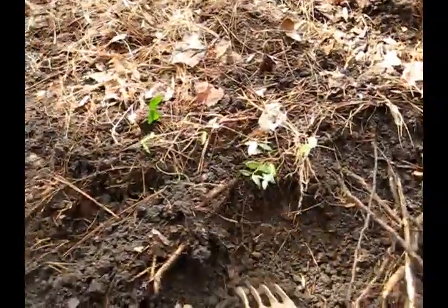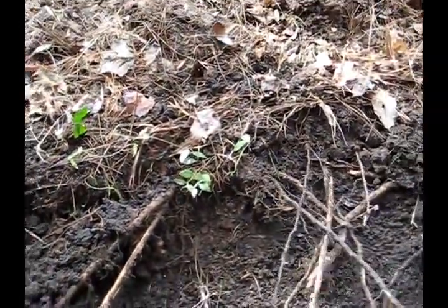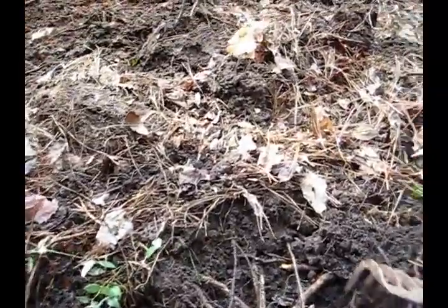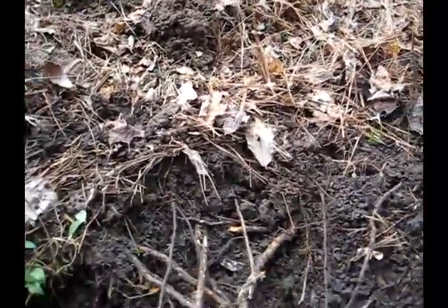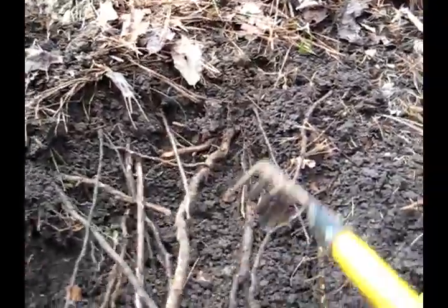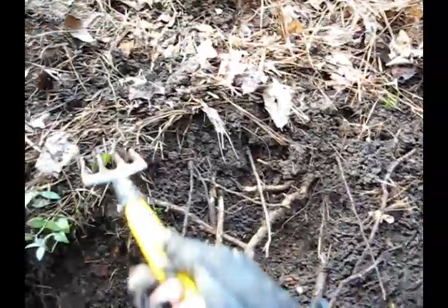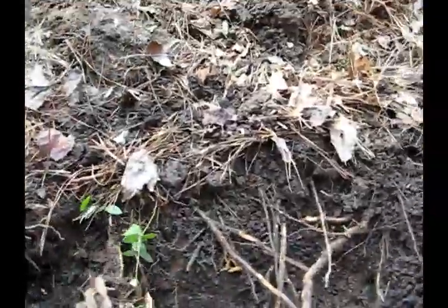I got my new scratcher in there. Found this out and about in one of the old sites I was at not too long ago. It's nice. It has 4 claws on it, and it just digs nice. You can really hear that glass when you hit it. And these roots are something to contend with in here for sure.